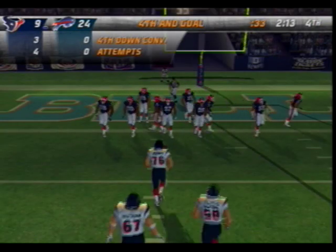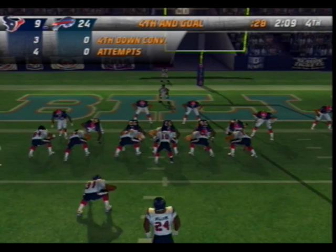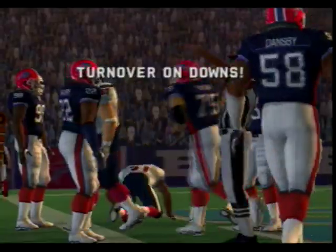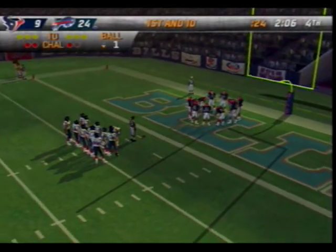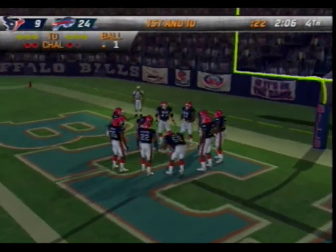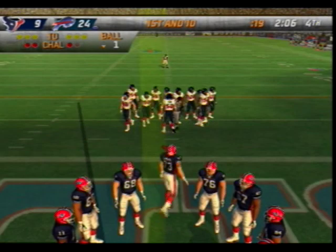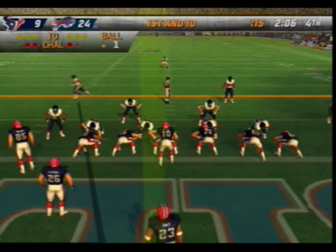It appears they're going to go for it, and here's how they've done so far. Is there for the tackle at the 1. Trying to get it into the end zone on 4th and goal. They don't make it. The 2-minute warning's coming up. At the 1-yard line. First and 10.